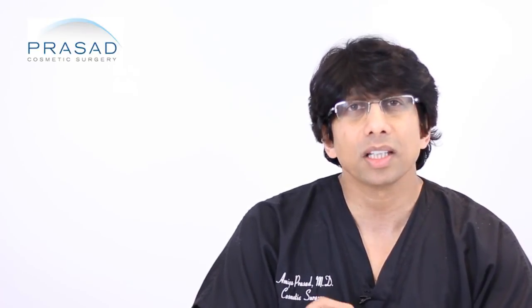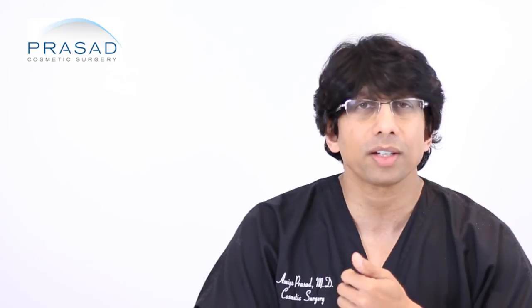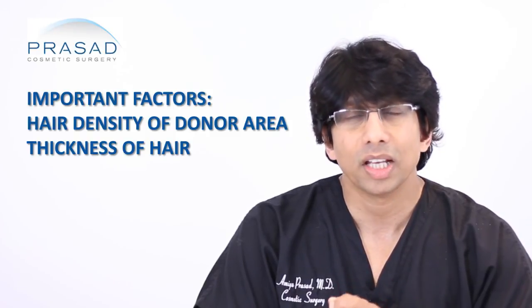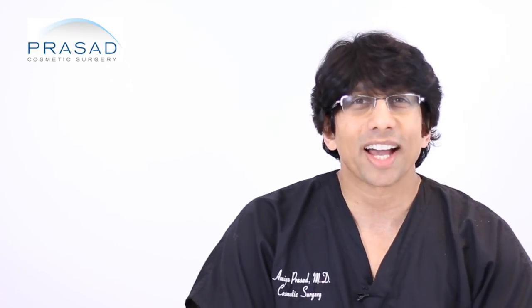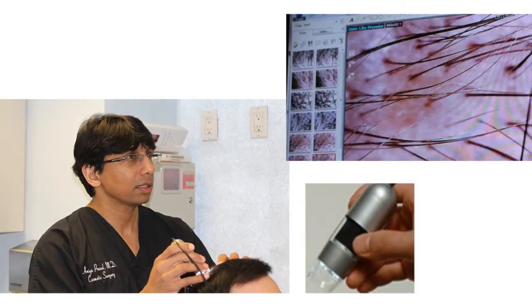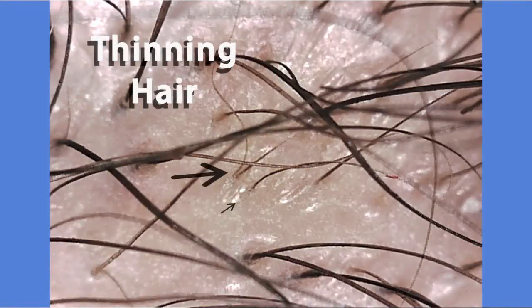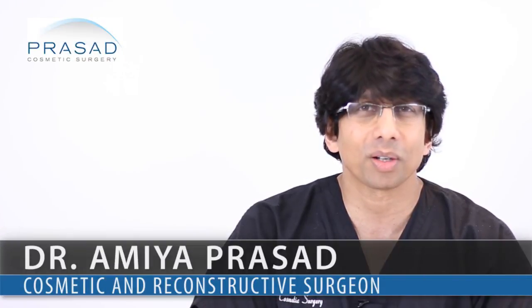Learn about the limits of the number of hairs you have, and also when it comes to hair transplant, the critical factors include the hair density in your donor area and the thickness of the hair. If you have very fine hair, you'll be able to cover less scalp than if you have very thick, coarse hair. So these are things that require actual physical examination, and when I examine people, I also do measurements and drawings to show how much we can cover so that there's very good communication between ourselves and the patient, and we know what we're going to be doing as long as we are all on the same page.